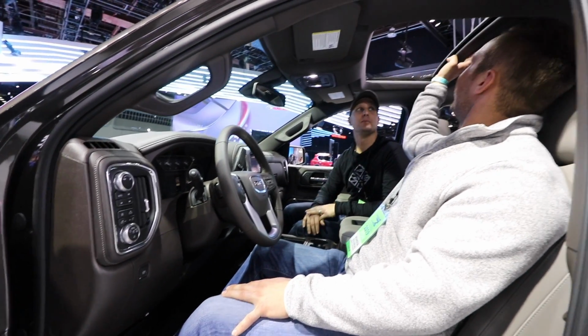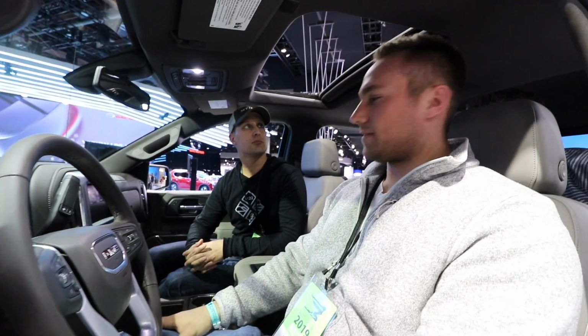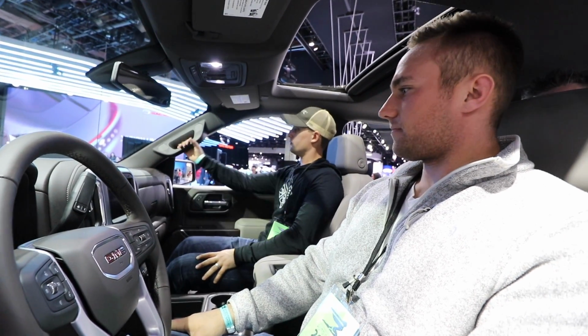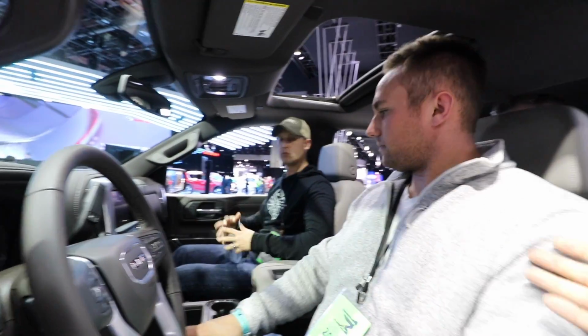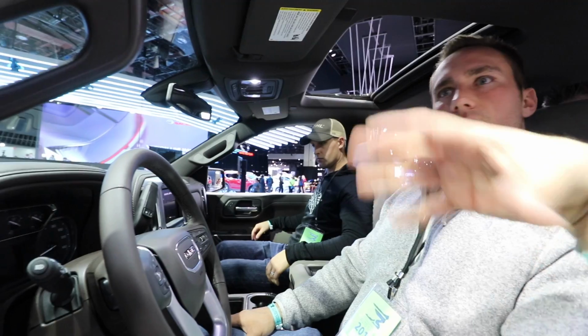Overall, guys, this is a beautiful truck. I really like what they've done. The interior isn't a huge departure from the previous body. I think they did that because a lot of the GM owners that they polled said they really liked the overall layout. And I guess that's a good question for you. When you get in your truck, do you like how it's laid out? Do you like the form, the fit and finish, the feel?